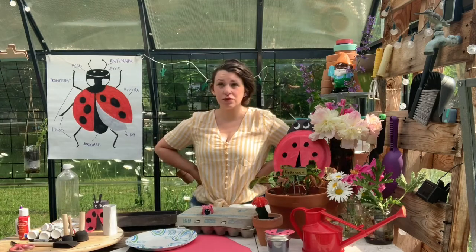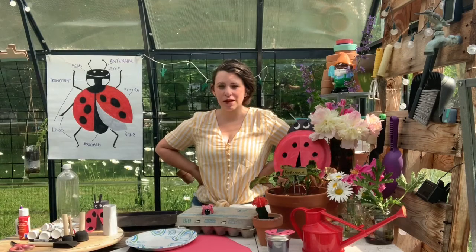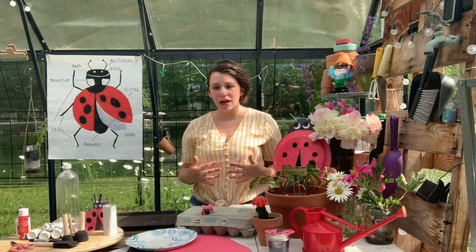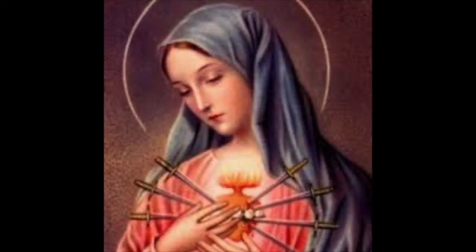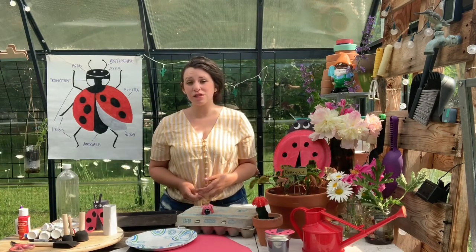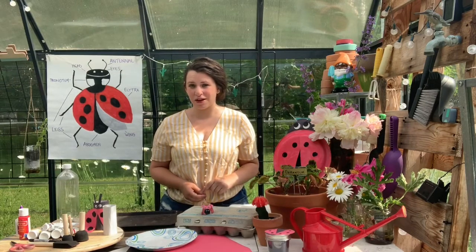They're named after the Virgin Mary. It was said that a ladybug reminded people of the Virgin Mary because she was often depicted wearing red and with her seven sorrows surrounding her, like the seven spots on the most common type of ladybug. In many cultures, the ladybug is considered good luck. So if you find one, you're gonna have a good day.